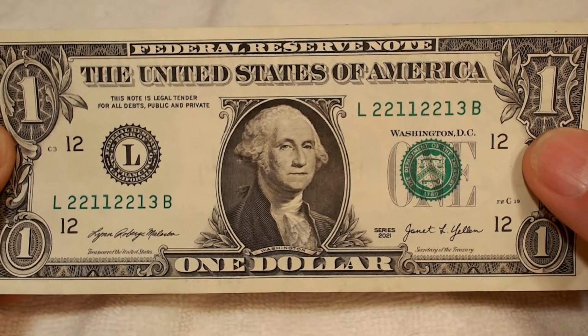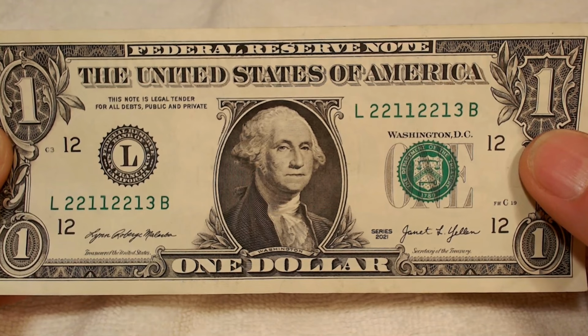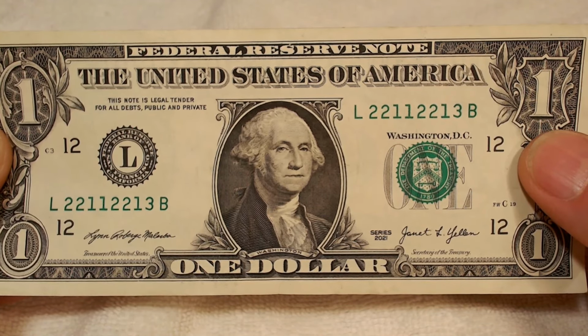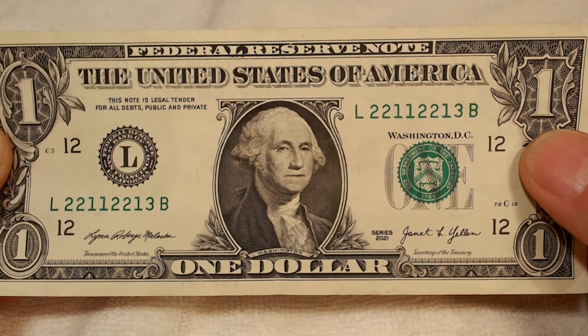Here we have a fancy trinary, 2211, 2213. Had that 3 at the end been a 1, it would have been a binary repeater, worth a lot more money. As is, a $5 note, or $4 in profit.